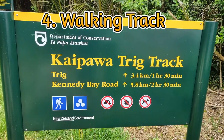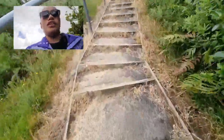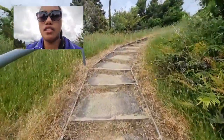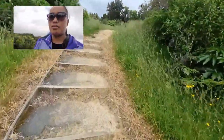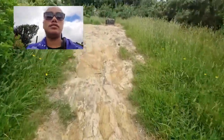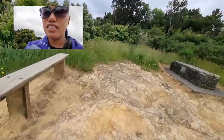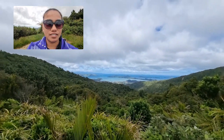Now let's move on to Kaipawa Trig Track, where we can see a nice view on top of the hill. Ayan. Akyat tayo dito sa isang track dito sa Coromandel. Habang naghihintay kami ng oras para sa pag-fishing. Ay, ang ganda! Uy, Ginoo! Ang ganda, oh!